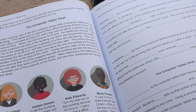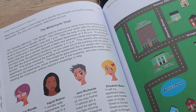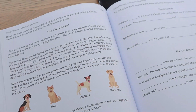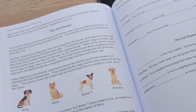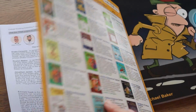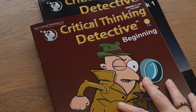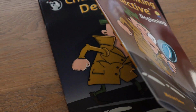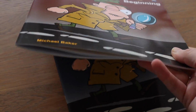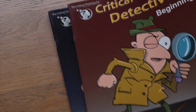There we go. I think this would be so much fun to do over the summertime when it's really hot outside and the kids can't be out there and you need them to just calm down. This would be a really wonderful option. So this is their detective series, Critical Thinking Detective. And it's not a huge book. You can see that. So great for taking along in the car if you need something to keep them entertained.